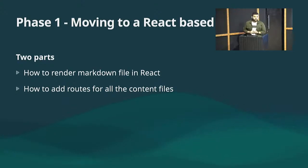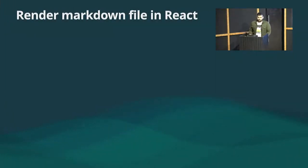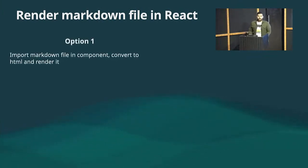So the challenge here for us was that we have more than 1300 pages in our documentation website, and we wanted to figure out the best way to render it in a React-based website. So let's start with the first point, like how do we render Markdown? For this, we initially came up with 2 options. Option 1 was to just import Markdown into our component, convert that to HTML, and just render it.